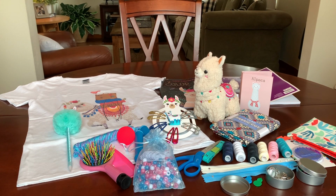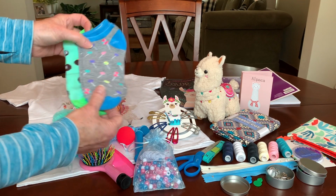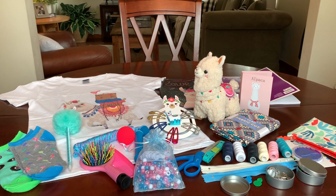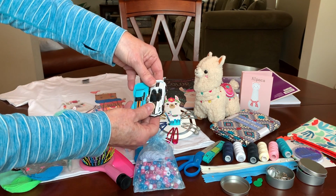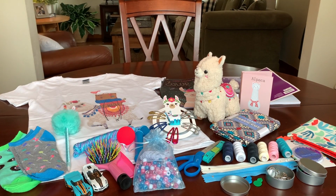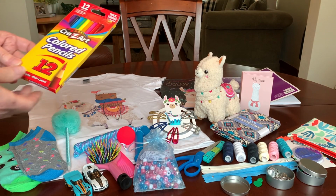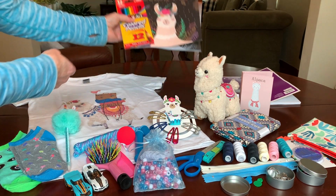She's got a couple of pairs of socks, just some wild, crazy prints. And I've given her a couple of cars, a turquoise one and a white one, Hot Wheels cars, just for fun, so she can color in her coloring book. She's got a 12-pack of Crazy Art colored pencils.